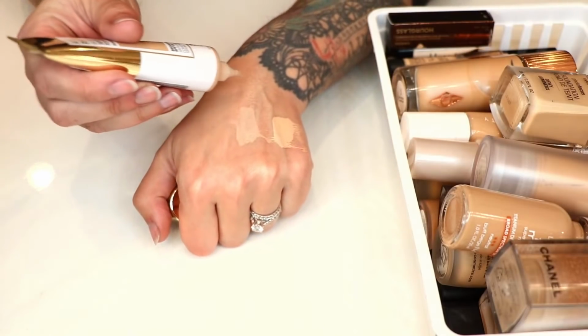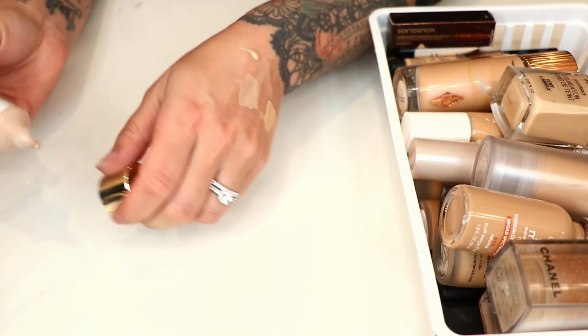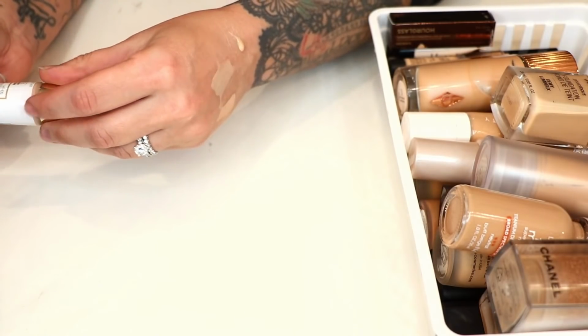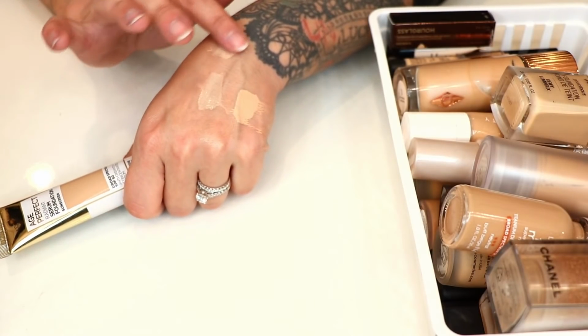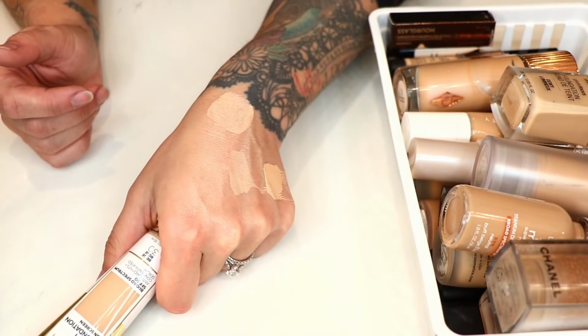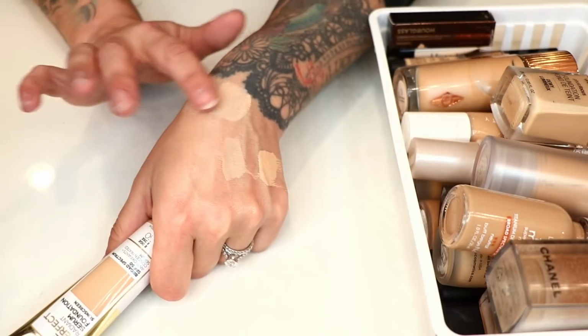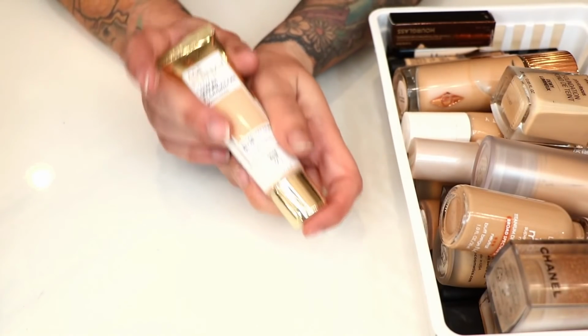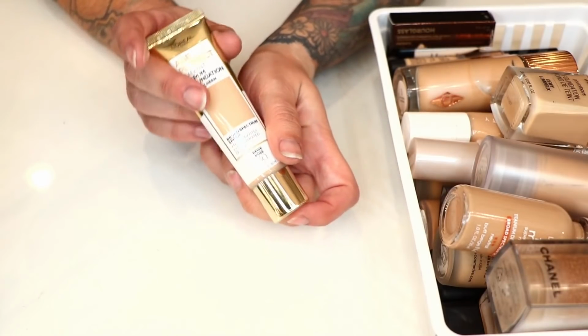But if it's not, I feel like I could wear this right now. I remember I got this in a lighter shade. I got the shade Beige Rose, number 30. I feel like I should try this again. It actually looks a little bit lighter than where I am now, but I feel like I could make this work. I'm going to try this again, and if I don't like it the next time, I will get rid of it. So we're going to hang on to that one for now.